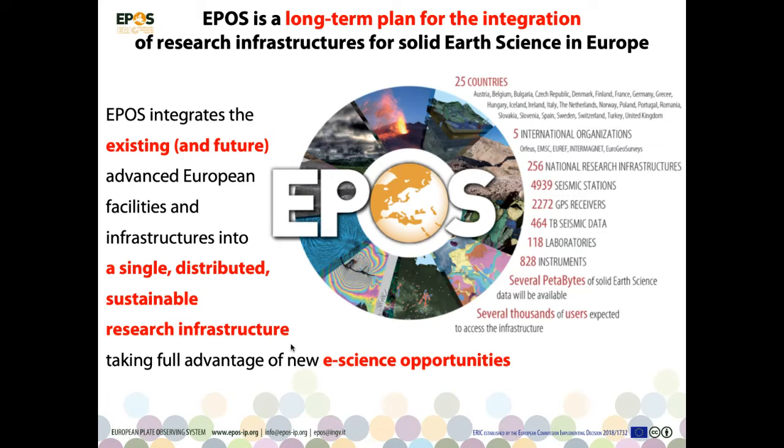Currently, there are 25 countries that are somehow involved in supporting and participating in the data integration. There are 6 international organizations, 260 national research infrastructures, and nearly 140 national research organizations. If we put together, we have several petabytes of data. We do not generate less data than a synchrotron or a physical high energy research infrastructure. But of course, this data comes from completely different communities, and therefore the integration and the management of this data is demanding, a bit more difficult.